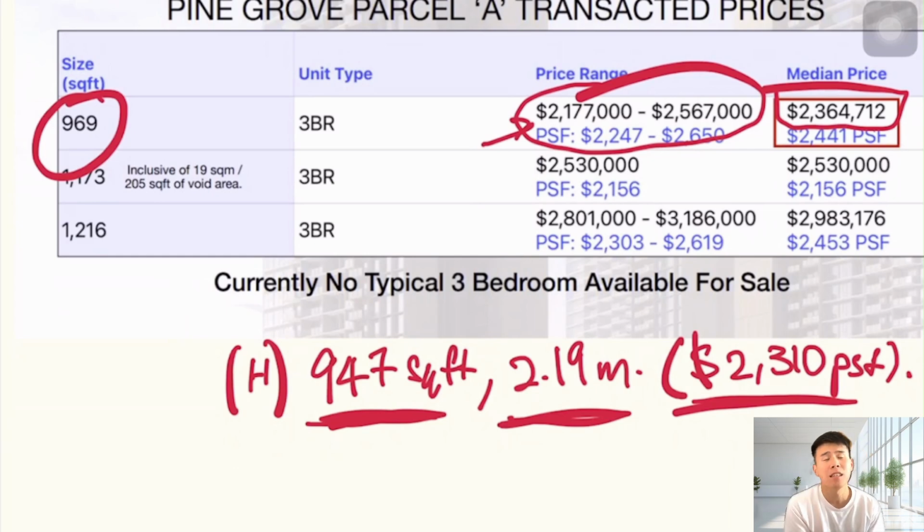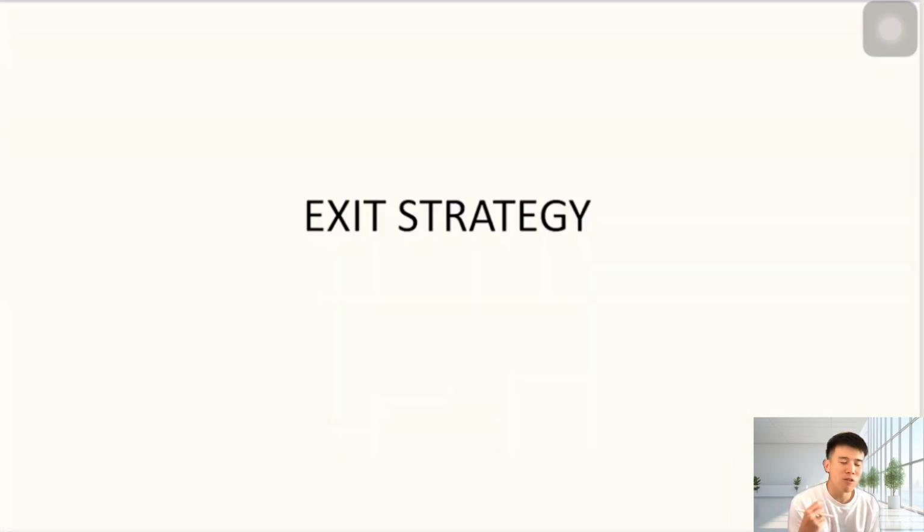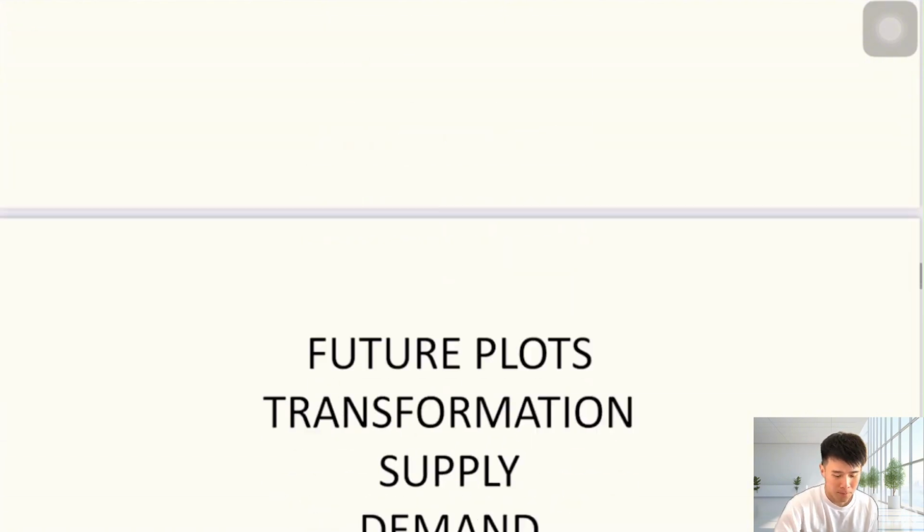Of course, the facing, the height of the unit itself is going to be a differentiating factor. But I think if you're looking purely at investment play, it's going to be a very safe entry price because this will still be transacting at almost 2023 Pinetree Hill launch price. Okay, so now we'll go into the exit strategy for Nava Grove or Pinetree Hill because they're actually both in the same area. Target market is going to be the same, so it's going to be very, very similar.